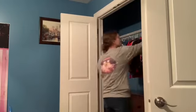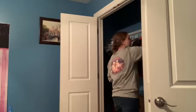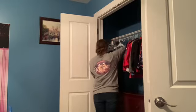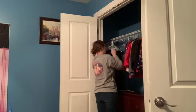While I was cleaning out the closet, I decided to grab a lot of hangers and toss them as well. We have hangers that we've bought ourselves, but you know how sometimes you get those plastic hangers from the stores and we don't really need them. So I'm just going to grab them all and put them in a bag to donate them.